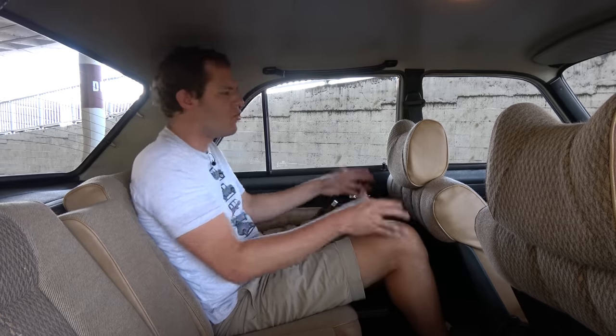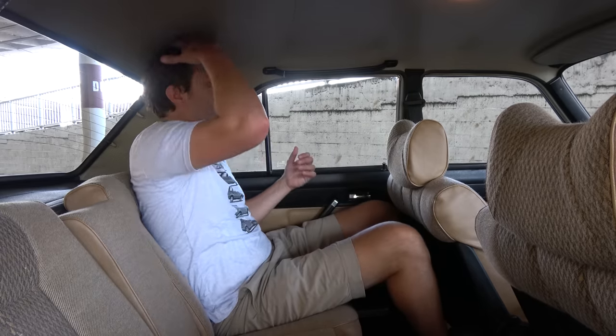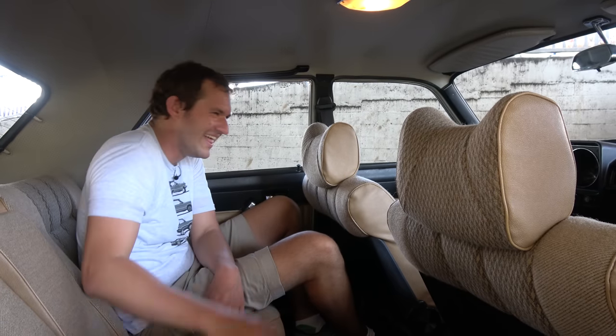I have decent knee room, even with the front seat all the way back, and I have pretty good headroom back here. It's relatively... The door doesn't stop.